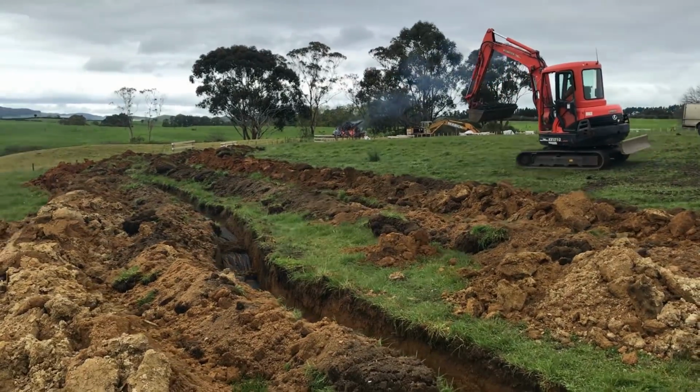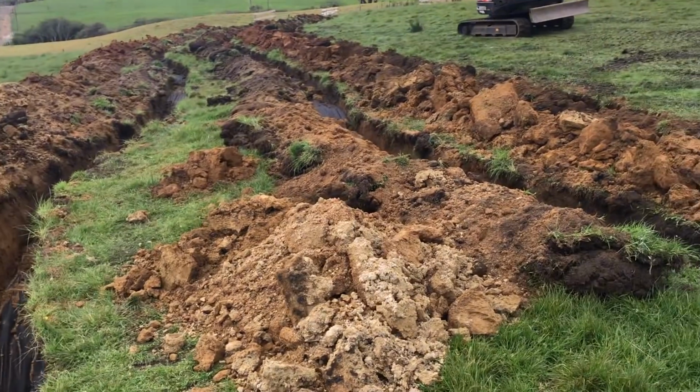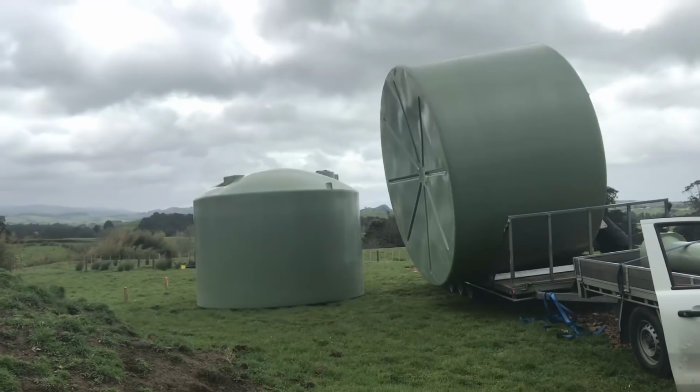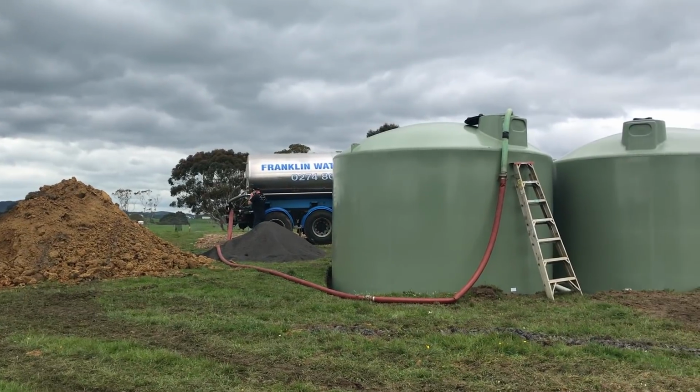We also had to go ahead and get all our services installed before the house arrived. It started off with putting in a septic system, so that involves putting in these big trenches and that all connects to our underground septic tank. We also had to get water tanks delivered and installed because we're fully reliant on rainwater here.